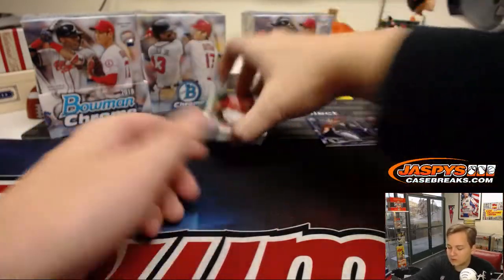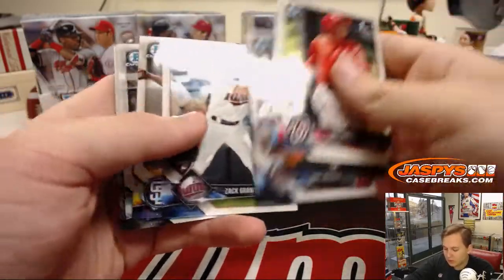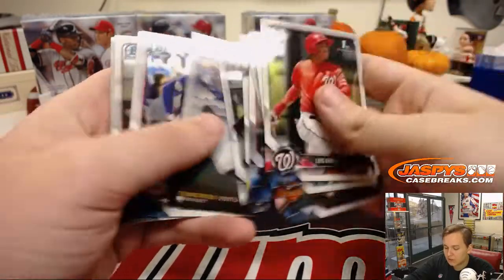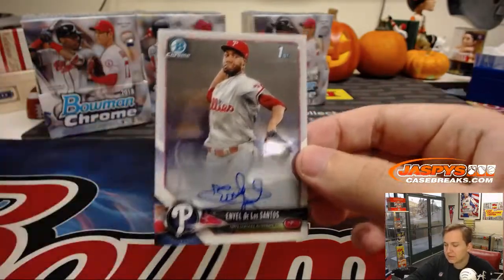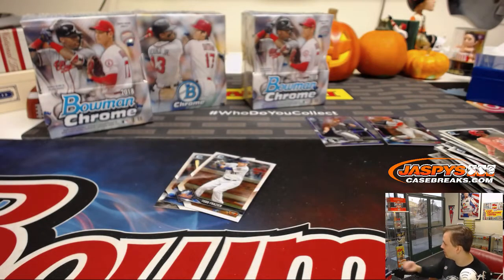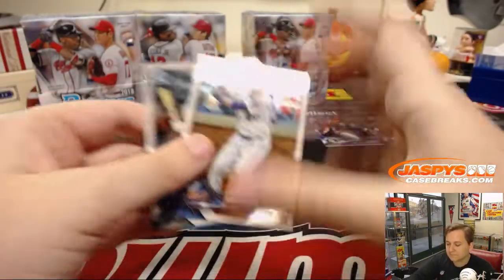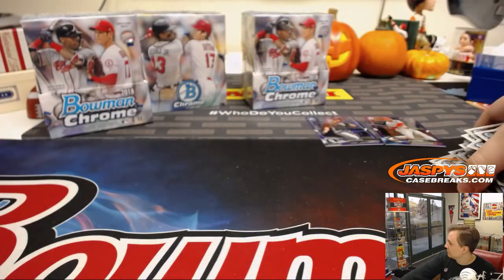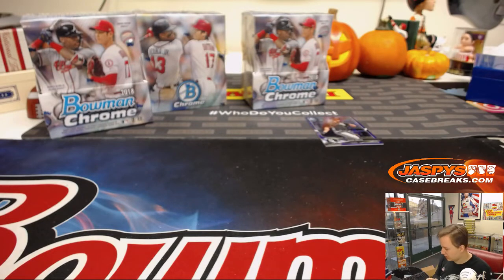Bowman Sterling insert. All cards do ship, so that's why I'm kind of flipping through pretty quick, but I'm not missing anything numbered. Fernando Tatis right there, and an autograph going out to the Philadelphia Phillies, De Los Santos. Base auto, first Bowman auto for the Philadelphia Phillies. Nice. Get these top loaded here. All right, halfway through, three boxes to go.